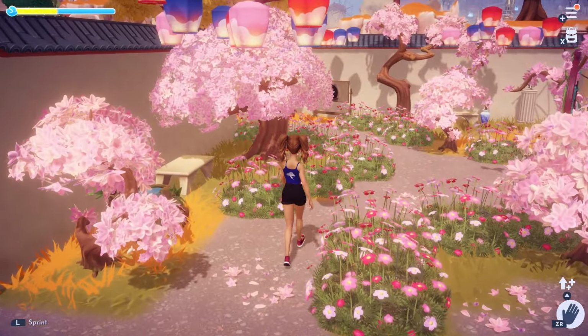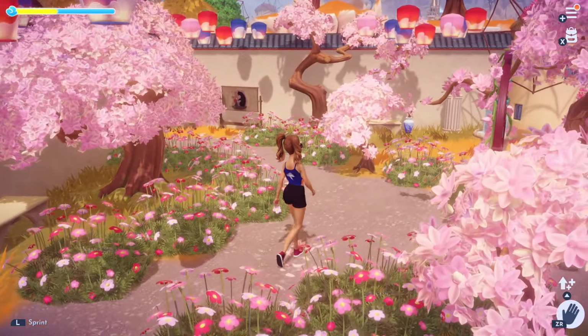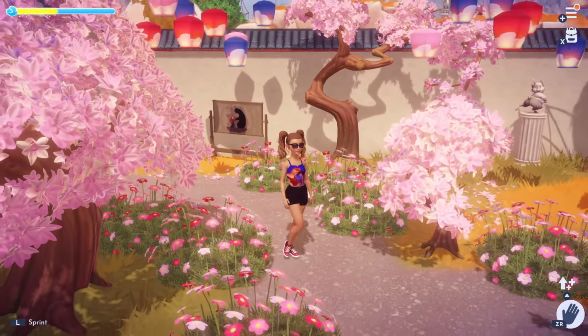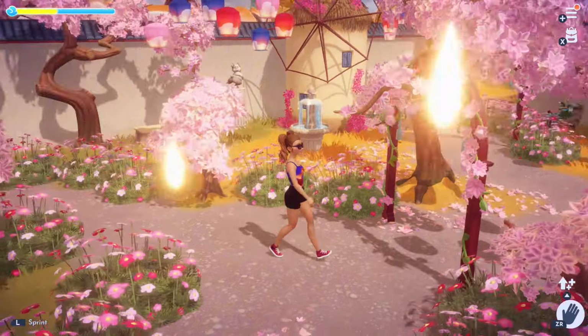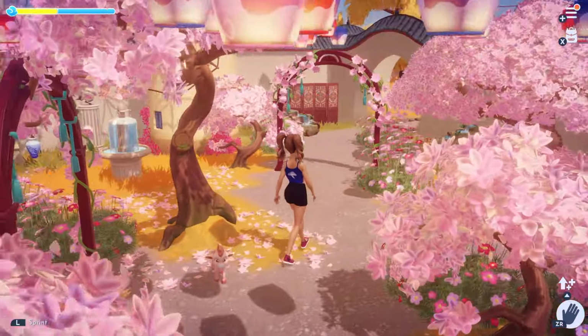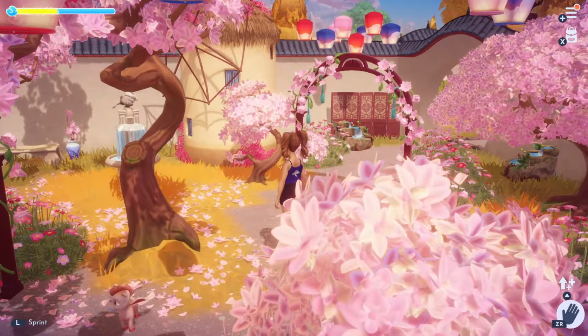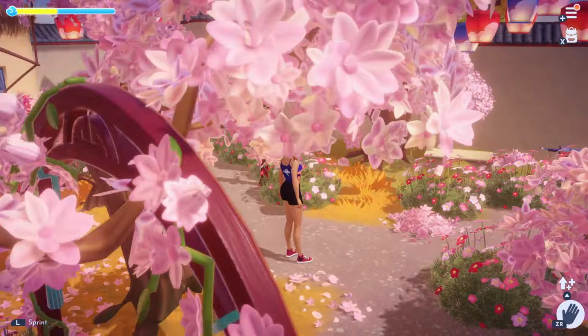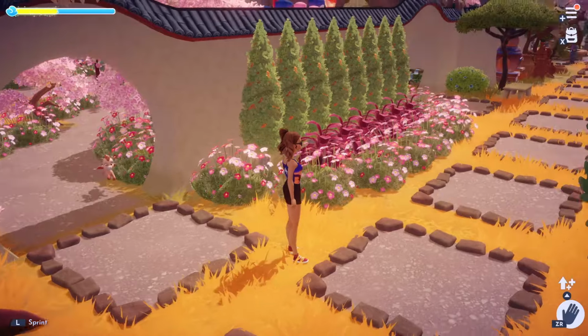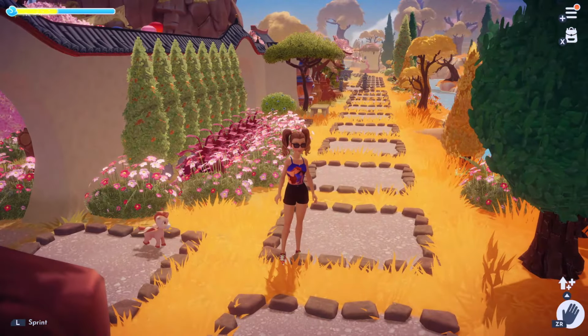Lots of little fountains, and then Merida can reflect on her time with her mother as a bear and everything. Little fountain areas, a lot of seating. So this is just a pretty area like that, and that's straight down here from there.